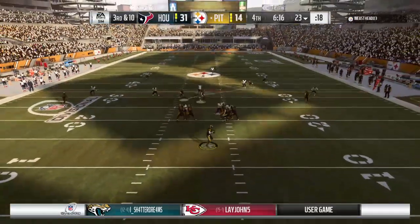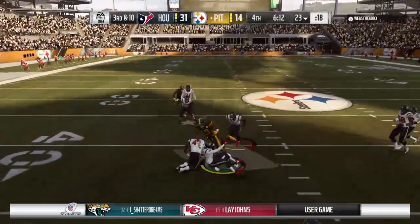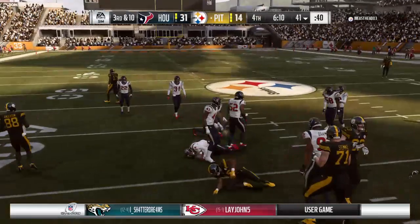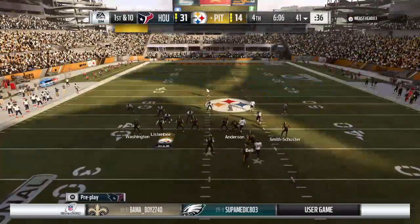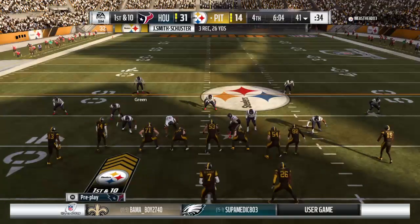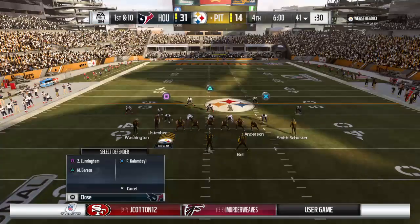From the gun, it's Roethlisberger. Open man, Smith-Schuster, it's complete. And they get him down, but not before he takes it across the 40-yard line. It'll be a gain of 17 and a Pittsburgh first. You cannot write these guys off just yet, not with a quarterback like that under center.